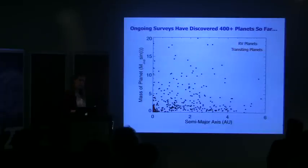So all of the planets I'm going to tell you about today generally have periods on the order of 2 or 3 days. So these are much shorter than anything comparable in the solar system. So just to put that in perspective.